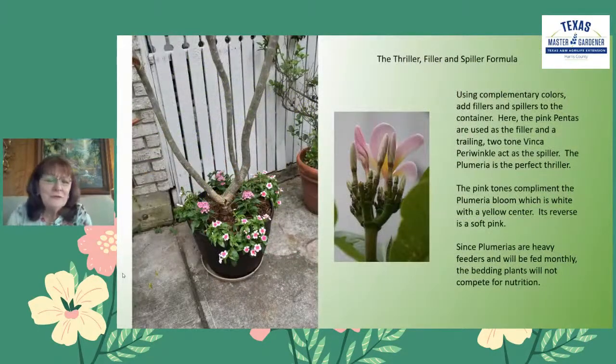It's a typical thriller, filler, and spiller formula. The Plumeria is the thriller because of the height. The filler are pink pentas, and the spiller are a really nice trailing pink Dinka periwinkle. It's a pink theme. The photo in the middle shows the Plumerias are a soft pink with a yellow center, and it was just nice companion planting. The concern is that it's a fairly small pot, but since the Plumerias are heavy feeders and I feed them monthly, the bedding plants will not compete for nutrition.